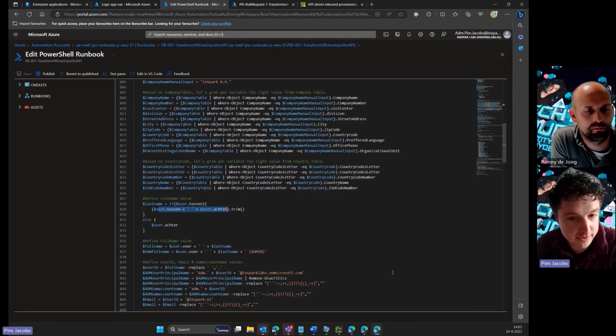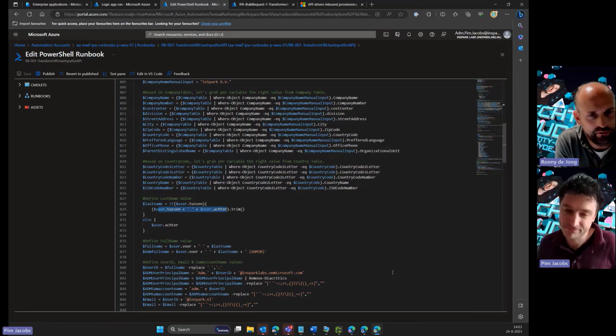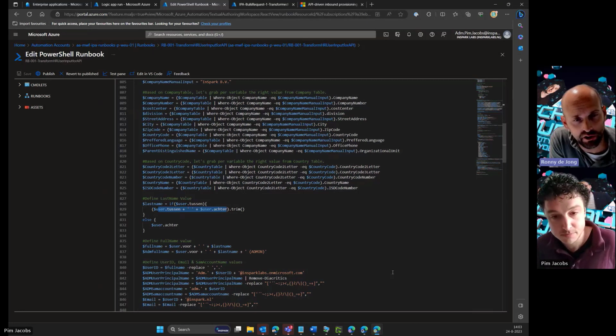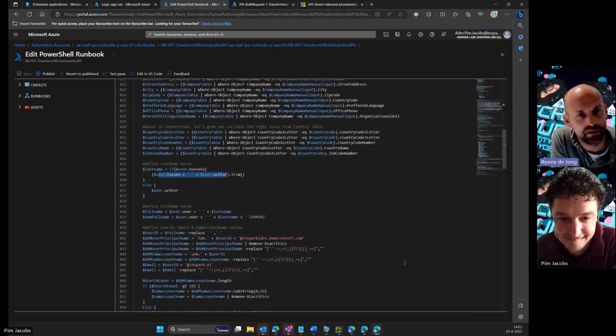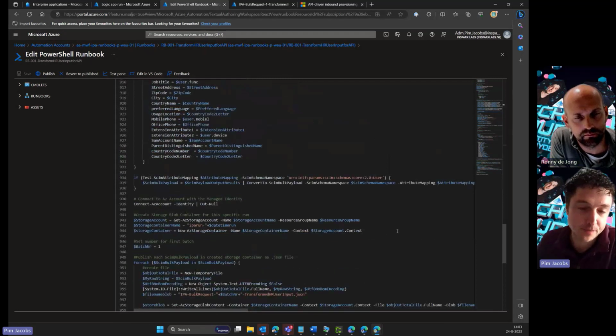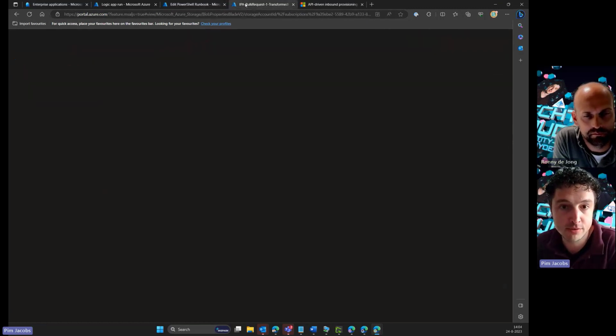So you can give this some logical... how do you say it? You're actually normalizing and transforming the data which is coming from HR, and making sure that the input is validated and you have good output which can be used to process. Exactly like that. And at the end of this runbook, we're creating the SCIM bulk payloads, and we are putting them on a storage account.